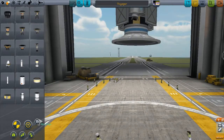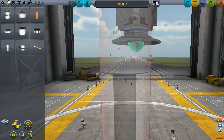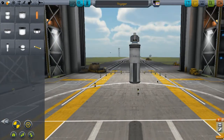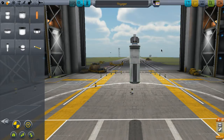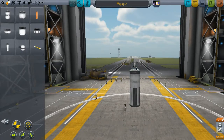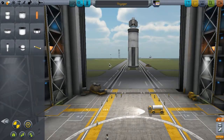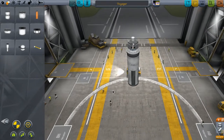So next, let's throw on one of these big old tanks because I want to make sure that... On Linux, you use the left shift key for some things and the right shift key for other things, and I keep getting them mixed up.